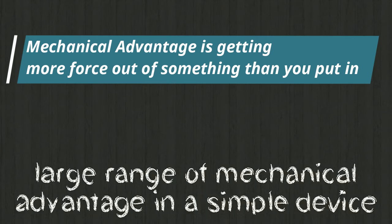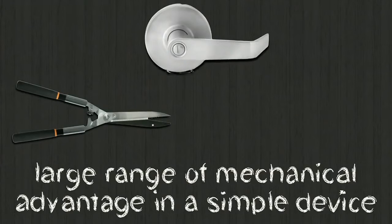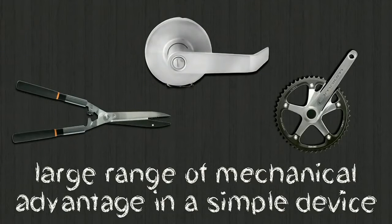So the real crux of the problem here is how do you make a system that's a simple device but gives you a large mechanical advantage? How do you make a mountain bike for your arms that doesn't have the mountain bike cost and complexity? As is the case with simple solutions, oftentimes the answer is right in front of your face. And for us, it was levers. We use levers all the time in tools, doorknobs, bicycle parts.